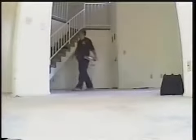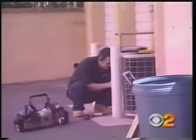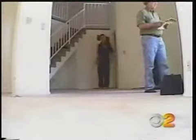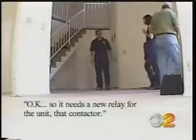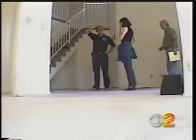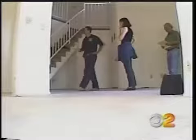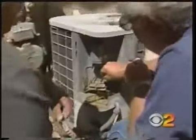Up next, Express Appliance Repair. Kevin also went outside, spending time poking his hands inside the unit. When he came back, he said we needed a new contactor. Okay, so I'm using your relay for the unit, the contactor. $225. Again, we refused. But after Kevin left, our expert checked the contactor.